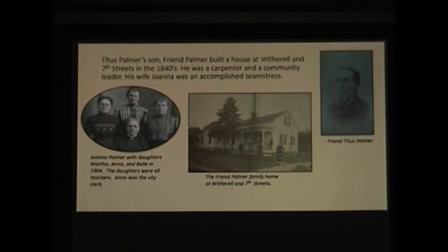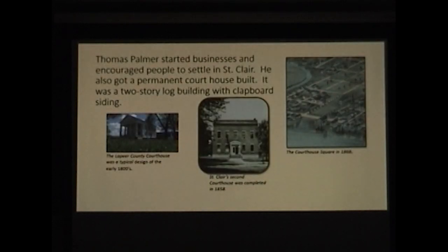Titus became a leader in the community, as did his wife, Joanna. And there's Joanna and there's three daughters. Thomas Palmer started many businesses, as we said. He also made good on Fulton's promise to build a courthouse.